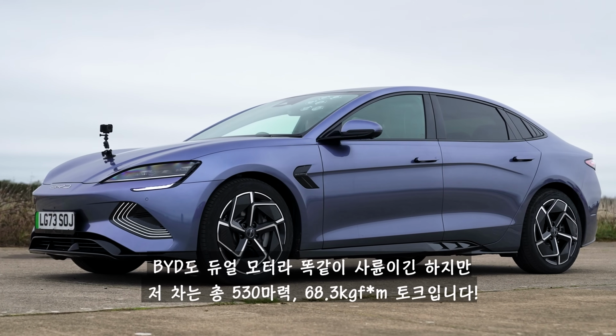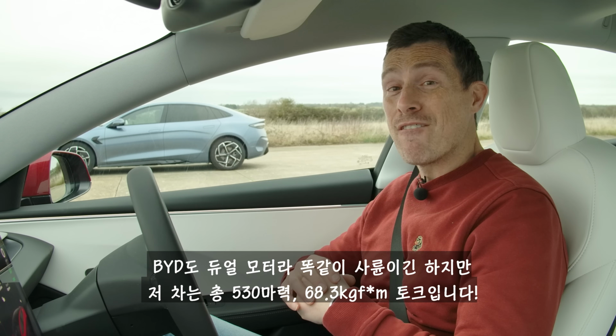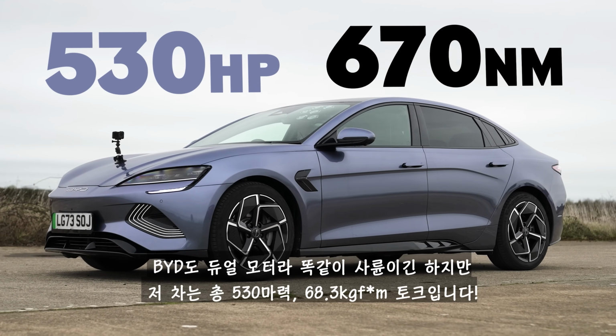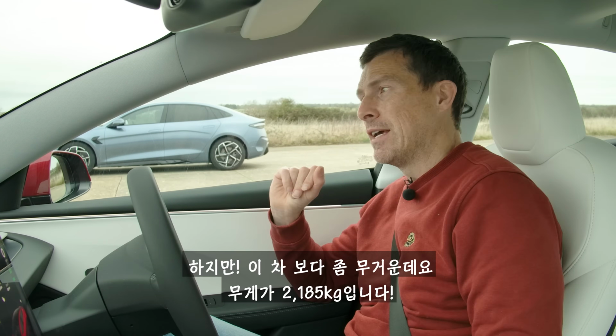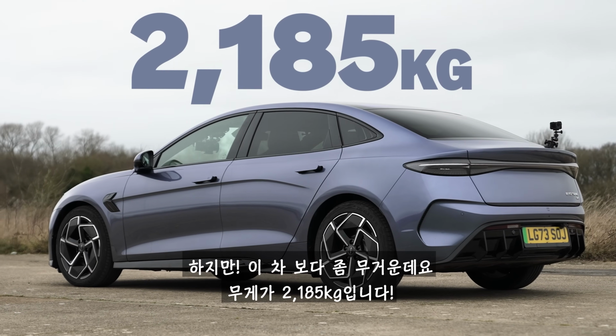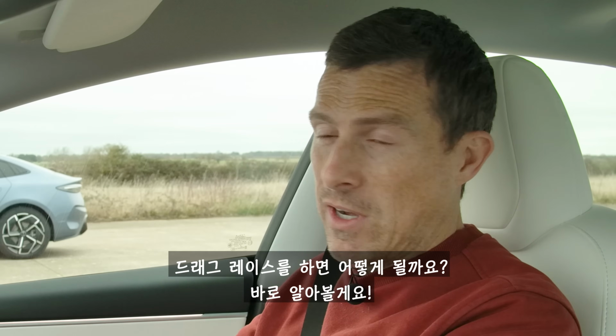The BYD Seal has dual electric motors like this, so it's four-wheel drive, but combined they put out 530 horsepower and 670 newton meters of torque. So it's ahead on those stats. Unfortunately, it's a bit heavier than this car. It weighs in at 2.2 tons. So how's that going to play out when we drag race them? Let's find out.